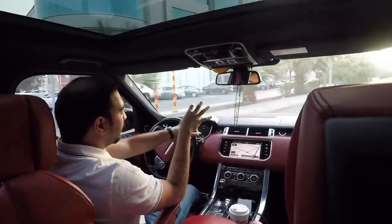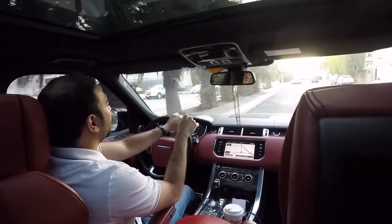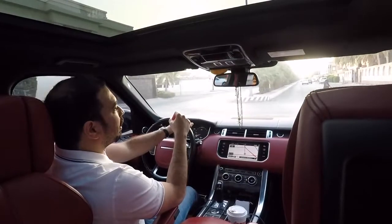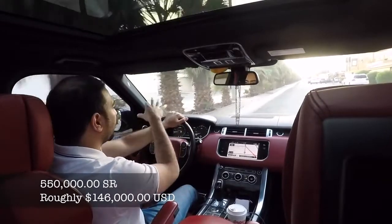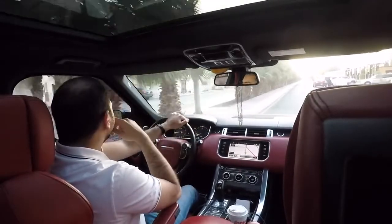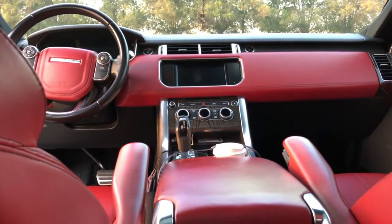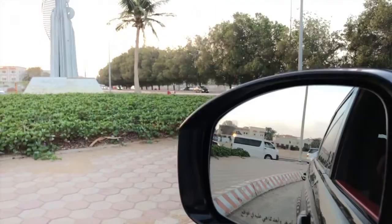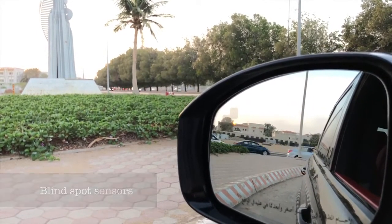So this vehicle, this unit, was sold in Saudi Arabia to the owner for 550,000 Saudi riyals, because of the options that it has, the screens, the lowering steps that when you open the door come down to make it easier to get in and out of the car. I don't know how much he paid for the options, but I know the total price, which he told me. It's kind of expensive, to be honest, but I think you get a premium quality for what you're paying.